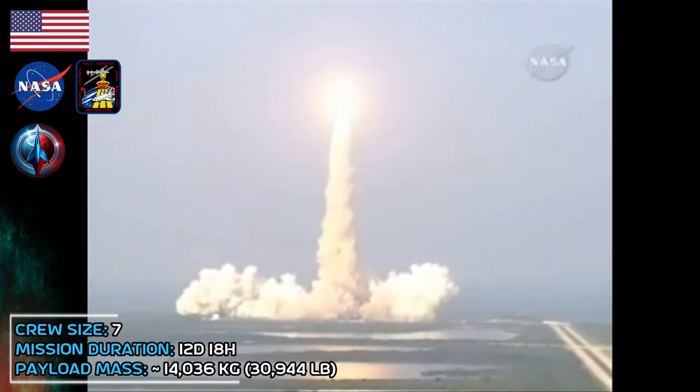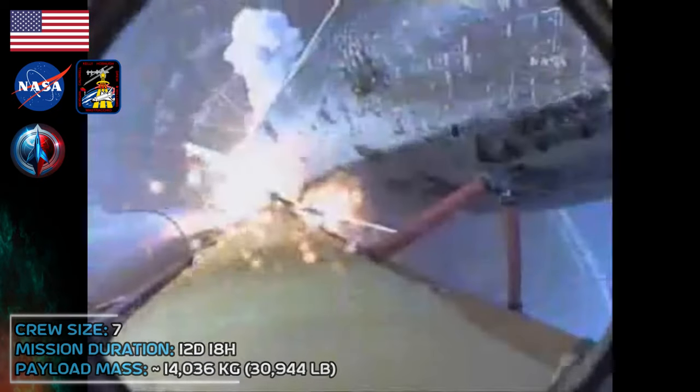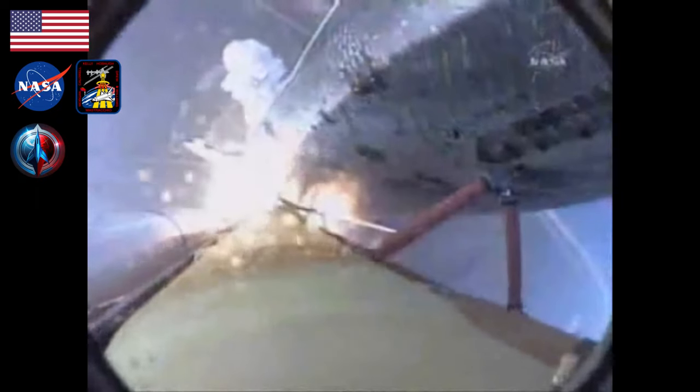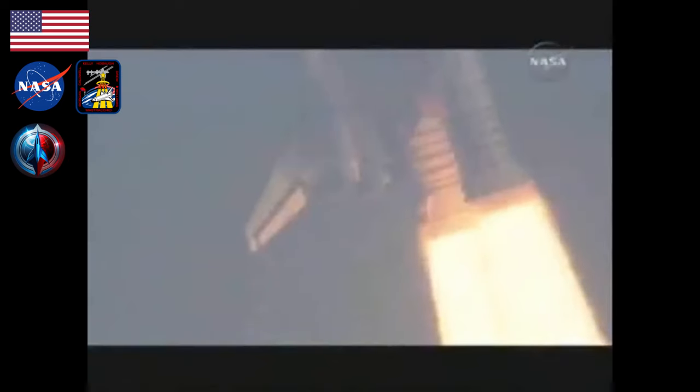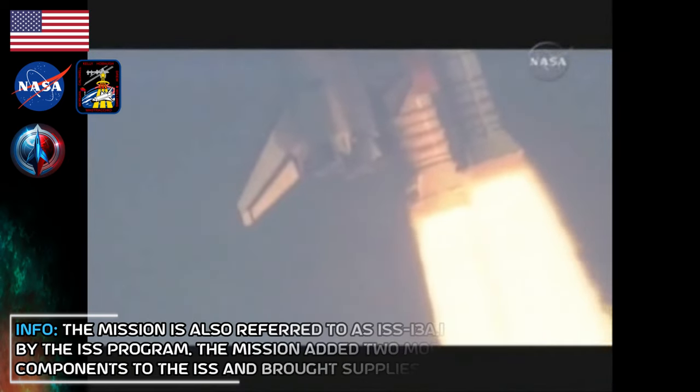Houston now controlling the flight of Endeavour. The Space Shuttle begins its journey back into orbit. Endeavour rolling onto the proper alignment, heads down, wings level for the 8.5-minute ride to orbit, taking aim on the International Space Station for docking on Friday.